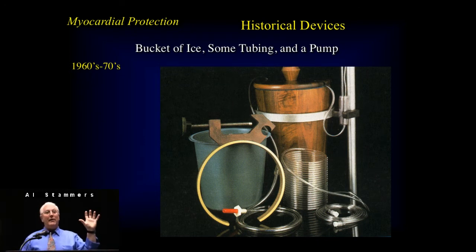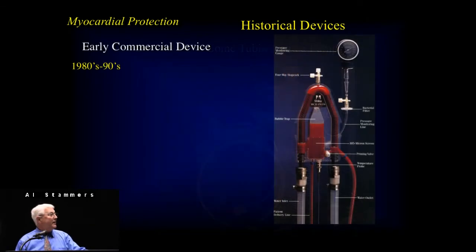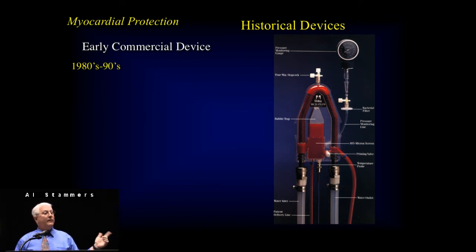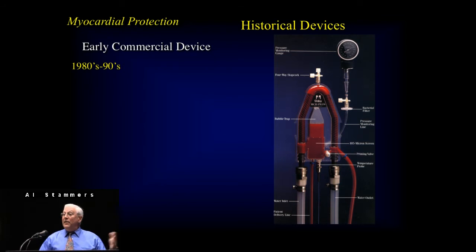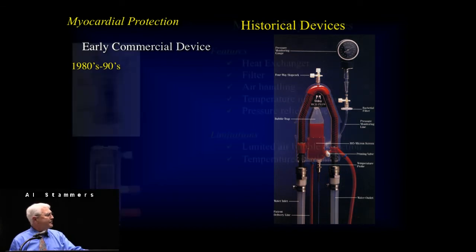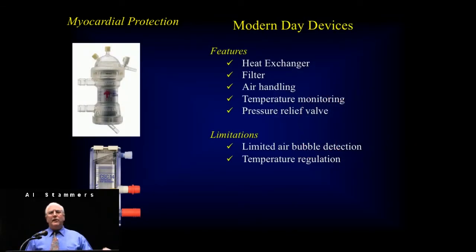And remember choreoathetosis? Those of us who unfortunately lived through that in the 80s and 90s, a lot of people believed it was related to that deep hypothermia. The BCD, blood cardioplegia device, designed by the individual who is now the president of Quest Medical, Ken Jones, who was an engineer at Shiley at the time, designed this device, also called the Buckberg cardioplegia device. And this was the bomb. This is what we all used in the 80s and early 90s. There were millions of these things sold. And then, of course, where we are today.